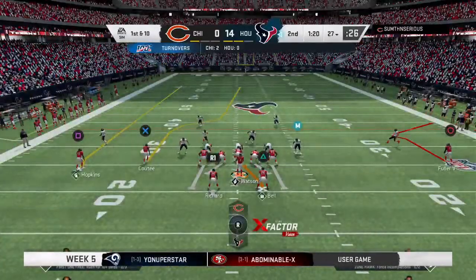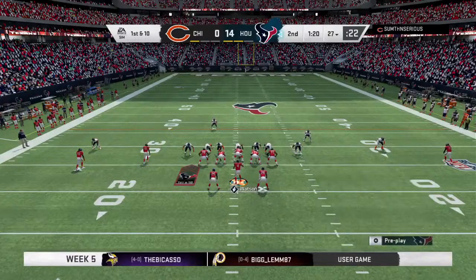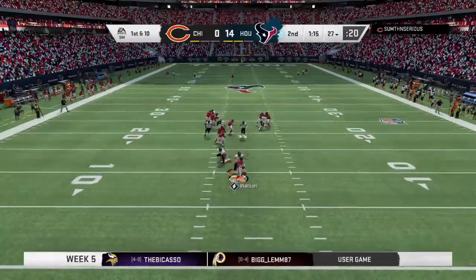The Texans offense ready to go here for their next drive. It's been a good first half so far. They're up 14-0. Points here could really put them in command before intermission. Yeah, and it's all well and good what they're seeing and how they're feeling right now.